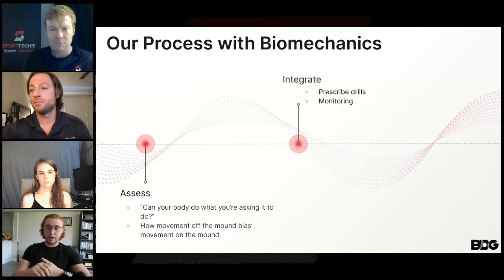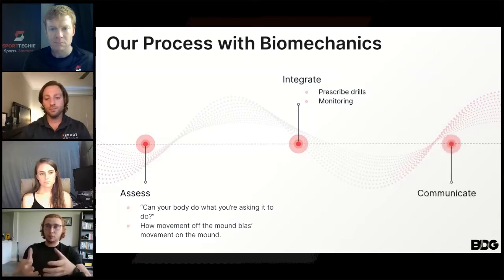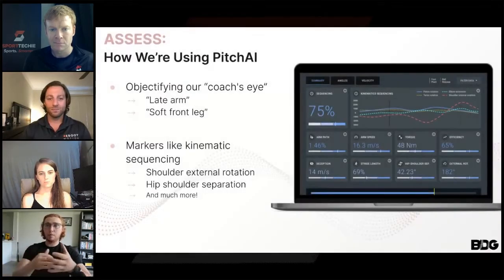After that assessment, we then integrate our findings into training by prescribing various constraint drills to target different inefficiencies. We're then utilizing the Pitch AI technology on a day-to-day basis to evaluate the effectiveness of those drills and how they change the athlete's movements in the pitching motion. Throughout this entire process, we're in constant communication with the athletes to detail our findings, where they fit compared to other athletes, and really just trying to help paint a picture of who they have the potential to become.